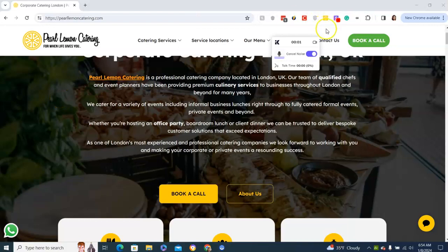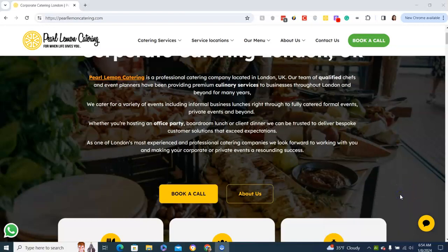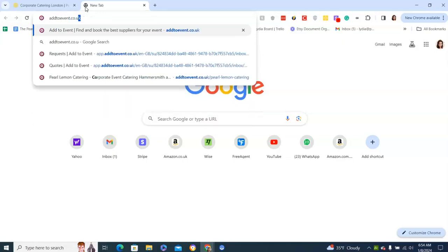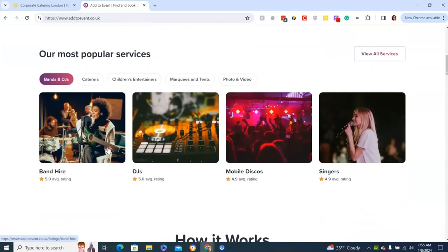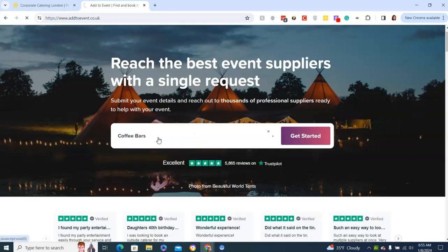But then there's more. You can do other styles of outbound outreach to win people over. So let's look at this, right? Add to event is one of my favorites. There's also Bark, B-A-R-K. You can register as a catering company. They work the same, really. You register to this platform. You sign in or become a supplier first. Click become a supplier, fill it out, what you do. You're going to put up your pricing, your service lines, photos of you, right?